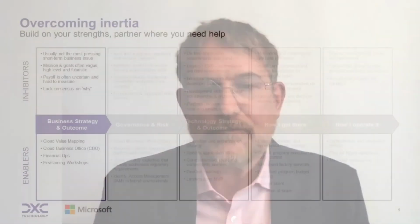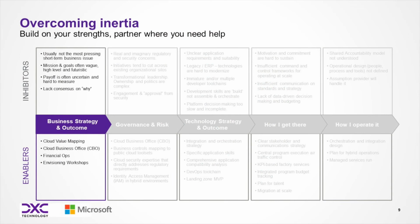We have a number of frameworks that can help you overcome the inertia of moving from the existing cloud environment or the pre-cloud environment to a really optimized hybrid environment with DXC technologies, DXC approaches, your own critical differentiators, and Microsoft technologies from Azure at the heart of it.